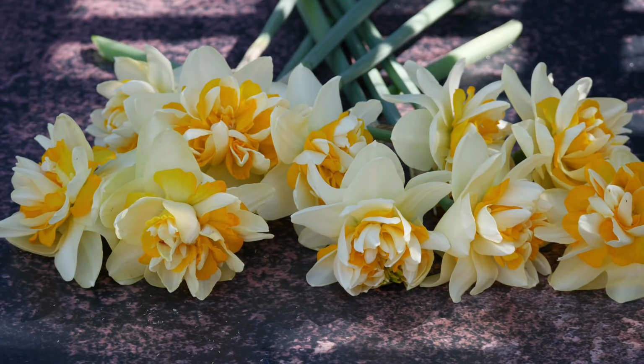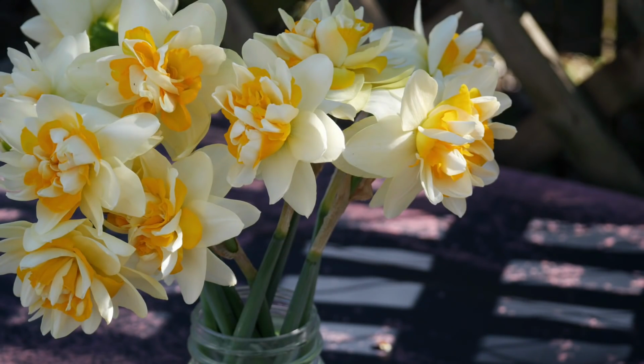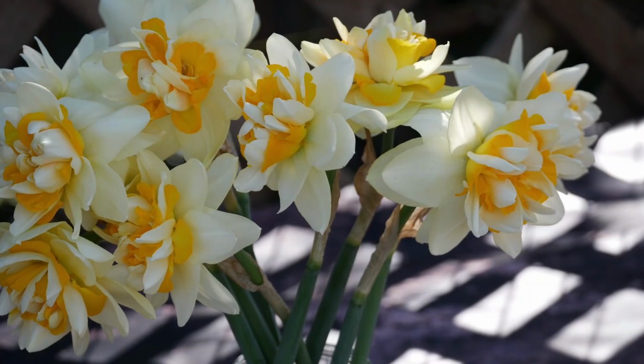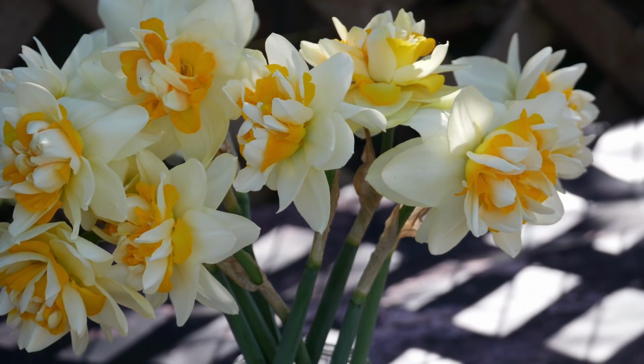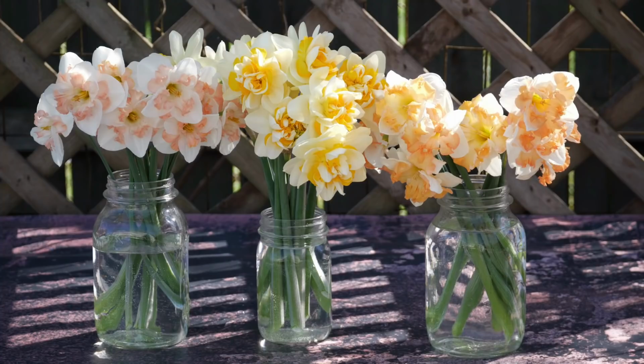The blooms were enormous. They opened up a very pretty kind of ivory yellow color with a dark orange center. Over time, the ivory yellow got a little bit more white and the orange center got a little bit more yellowish, but you can still see the dimension in there. Very, very pretty double daffodil. Definitely worth growing in my opinion. I was very surprised by how many blooms this plant was able to produce. Absolutely gorgeous.